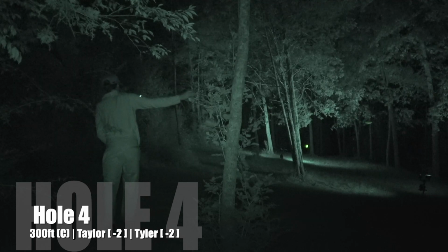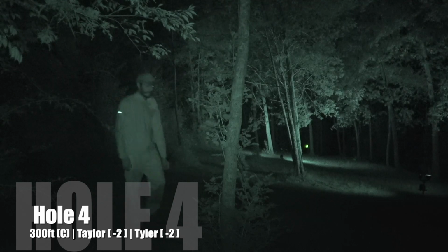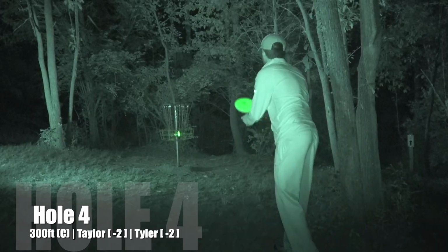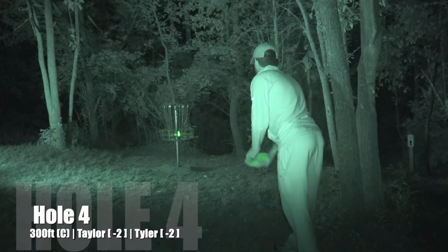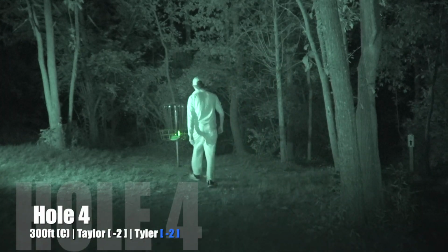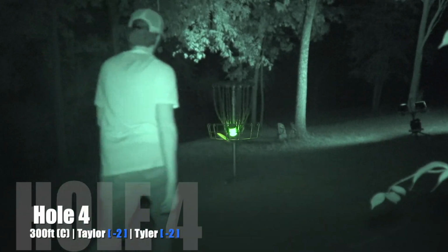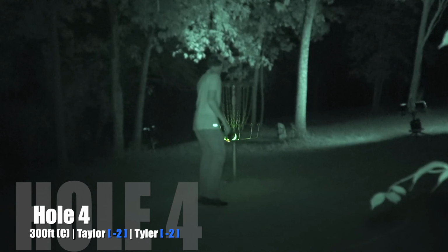Tyler basically landed like 10 feet farther than I did, but a little bit more to the left. But same shot, both through an Envy upshot, getting us inside the circle. Tyler will be putting first, and it's an easy par for him. I was a little bit farther past the basket, but like I said, inside that 20-foot mark, so no issues there to keep ourselves both 2 under through 4 holes.